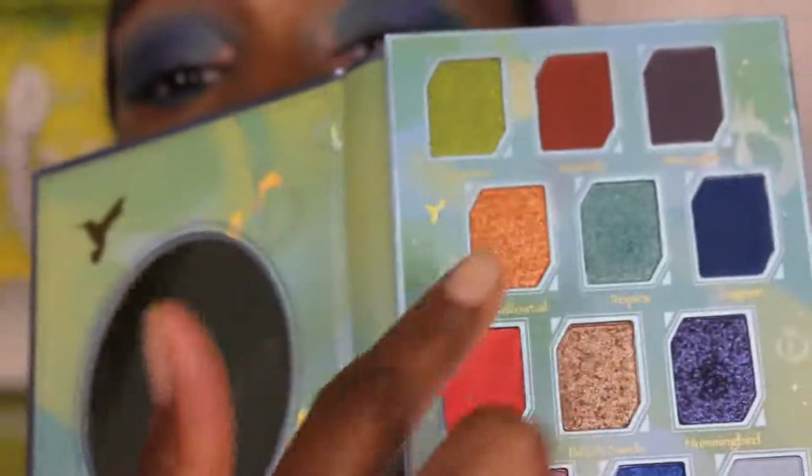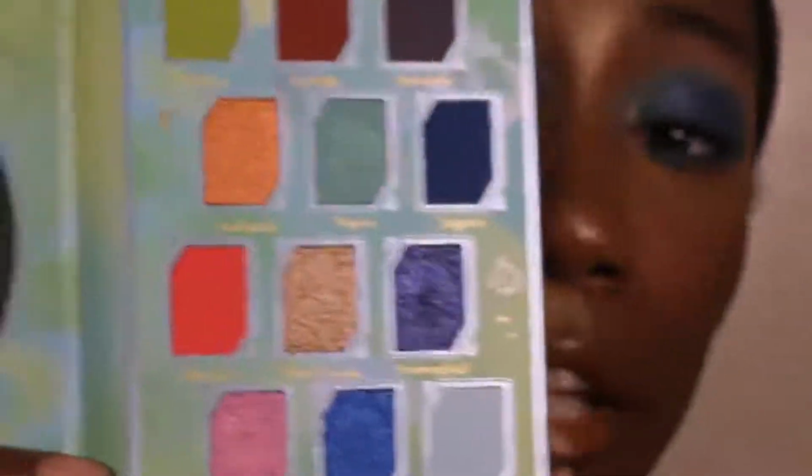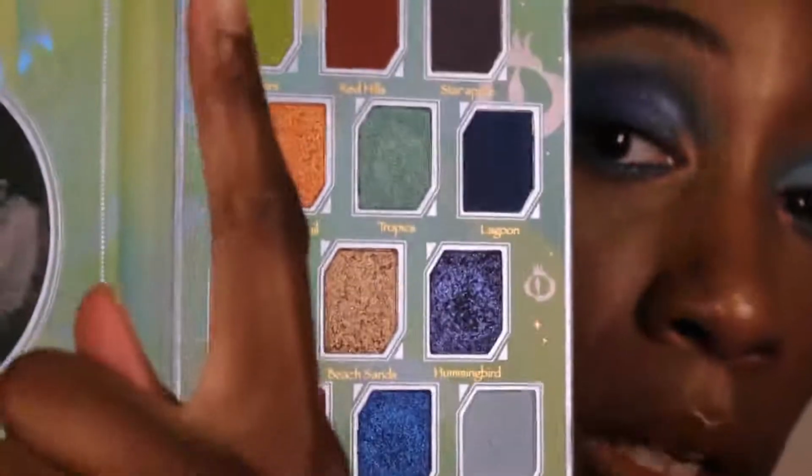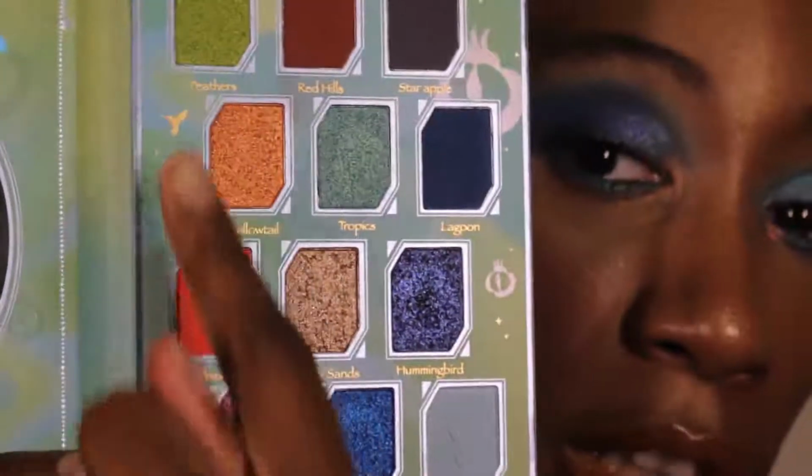I kind of wanted to just go down the rows and do an eye look like this row, then that row, then this row, but knowing me, I'm just going to wing it and do whatever I feel like, just like I said. So we're going to go off camera. We're going to probably use these tones and then maybe that tone. I don't know, we'll see, but I'll be right back.